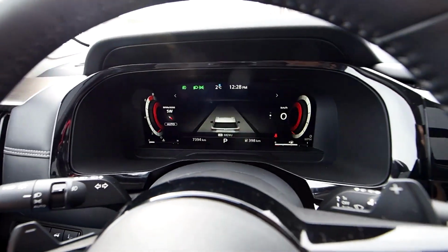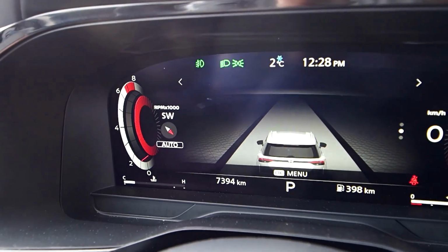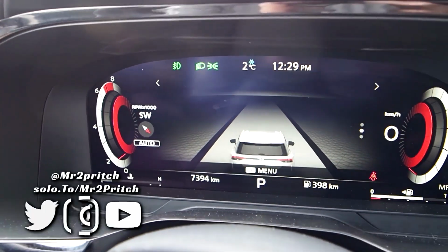Alright, so let's give you a tour and get up close with what's going on inside here, and then we'll cut to some footage demonstrating how the seating and cargo areas are laid out and how they work. So, digital instrument cluster, very easy to use, very easy to reconfigure. You can see here some excellent looking graphics as well.